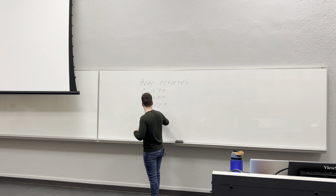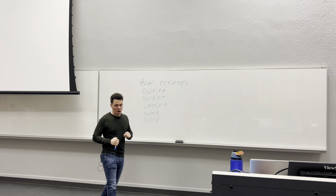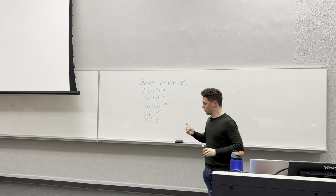And the grasping reflex, again, pretty straightforward. If you put anything in the baby's hand, it will instinctively grasp it. The other two are named after, I believe, the scientists who worked on them. And I'll show videos of those.